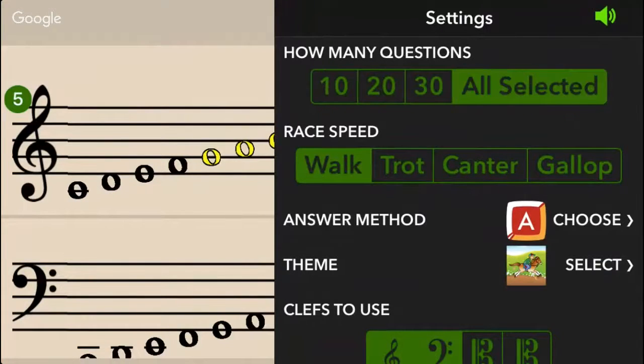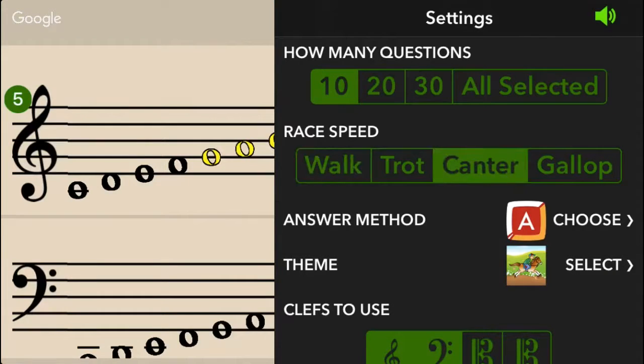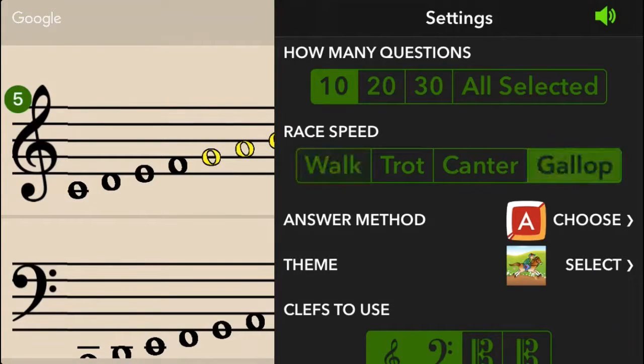If you do all selected, it will ask all of the notes that you have chosen one time. So if you have a very long race, but you want to make sure that everything gets practiced at least once, then you might choose all selected. Walk, trot, canter, and gallop are how much time the student has to answer. So I was getting about 10 or 11 seconds, I think, per flashcard. If I go to gallop, I get 2 seconds to answer, or else my time's up and it moves on to the next one.